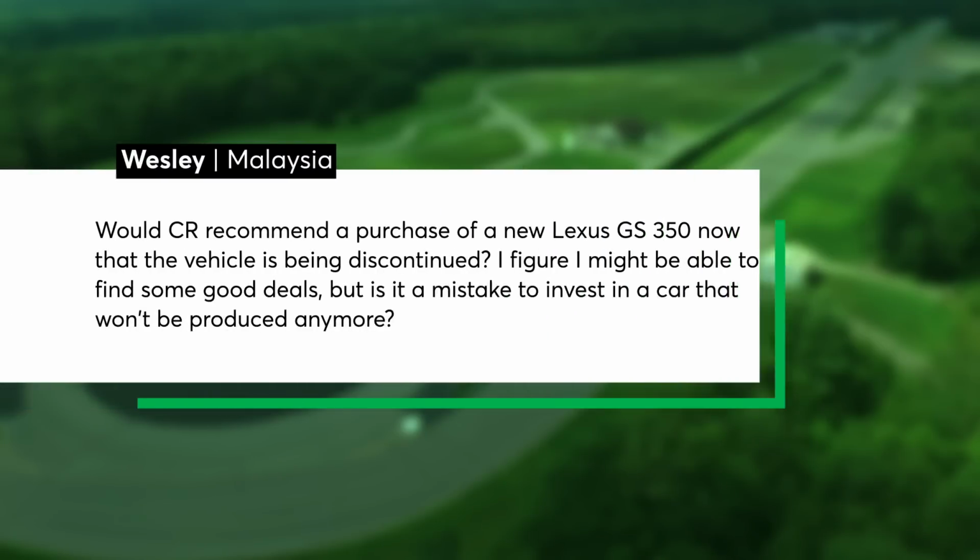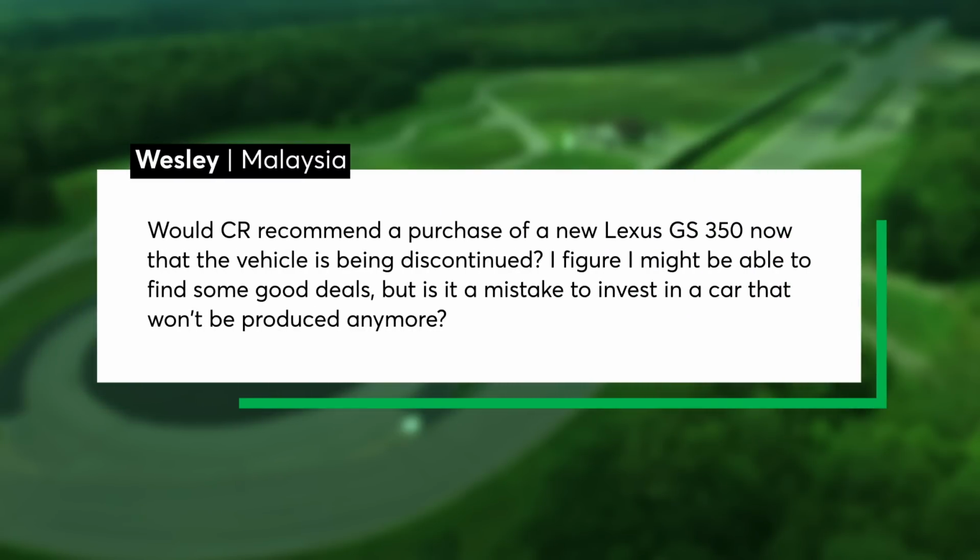And now on to some of that work that we do, which is answering your questions. Our first question is from Wesley, who writes from Malaysia. Wesley says, would CR recommend a purchase of a new Lexus GS 350 now that the vehicle is being discontinued? I figure I might be able to find some good deals. Is it a mistake to invest in a car that won't be produced anymore?